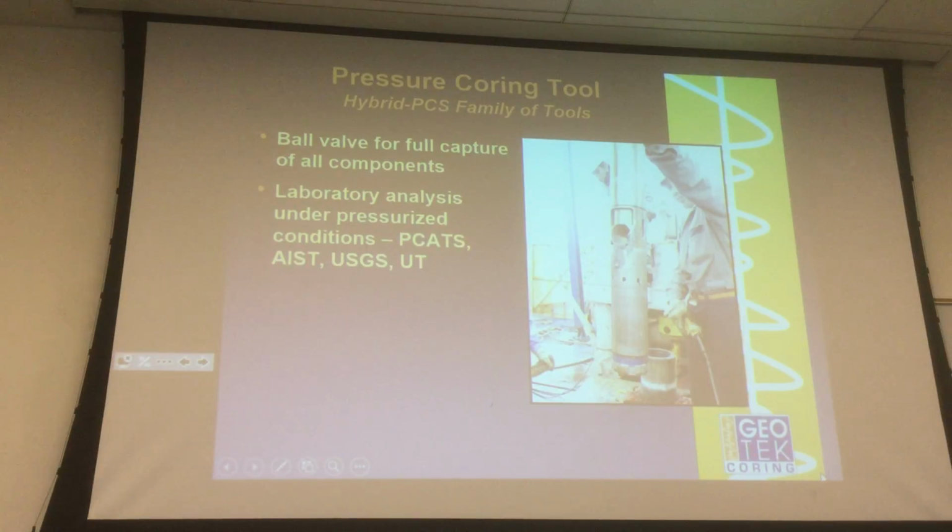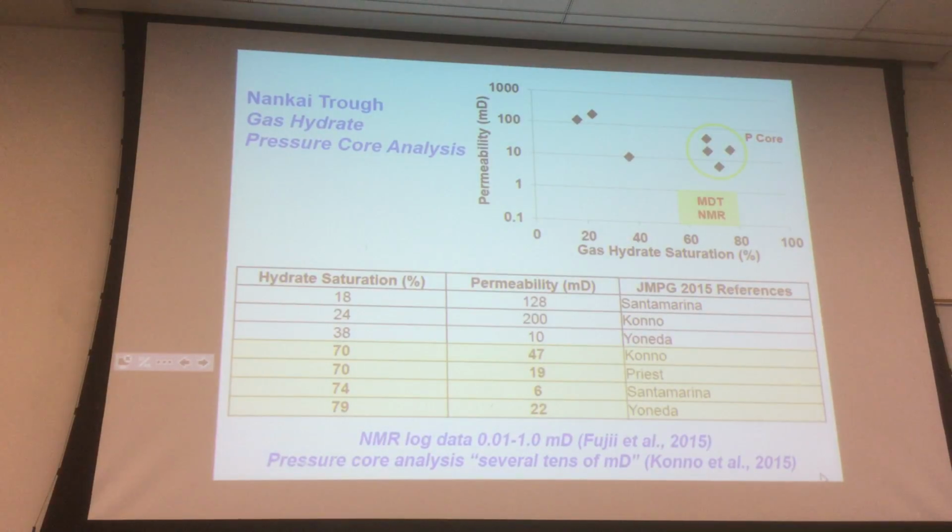We have several labs in the world, particularly AIST in Japan, which is one of the leading groups in the world that we work closely with in many of our partnerships. What came along in some recent publications out of Japan was that we had our world of gas hydrate saturation and MDT NMR, kind of 1 to 0.1 millidarcy. We were happy. Alaska was telling us everything we needed to know, that we thought we understood where the permeability reservoirs are. The pressure coring from the Nankai Trough started to indicate higher effective permeabilities.